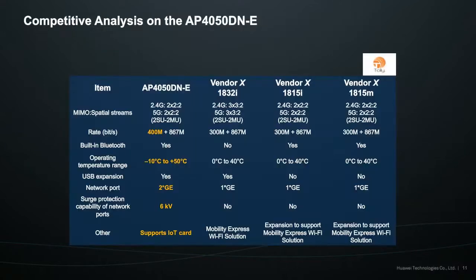Okay, so here is a brief comparative analysis of this particular access point. We call it the AP4050DN-E. This is our specialized IoT access point, very specialized for the retail market because it has three IoT expansion slots. If you're using the Bluetooth IoT module, it works for accurate indoor navigation. If you're using the RF slot, it is going to work for your RFID electronic labeling. If you're using Zigbee, definitely it can control a lot of the smart devices in the store. So this is a big imagination for the industry, and also one of the very unique designs we have in the industry, with three very unique IoT slots.